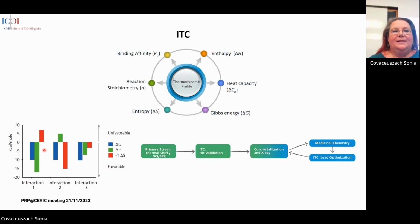The first one is enthalpically driven, so it's due to the formation of hydrogen bonds, salt bridges, van der Waals interactions. In the second case, the interaction is entropically driven, and so it is due to the formation of hydrophobic interactions. The third one has a positive contribution of both entropy and enthalpy.